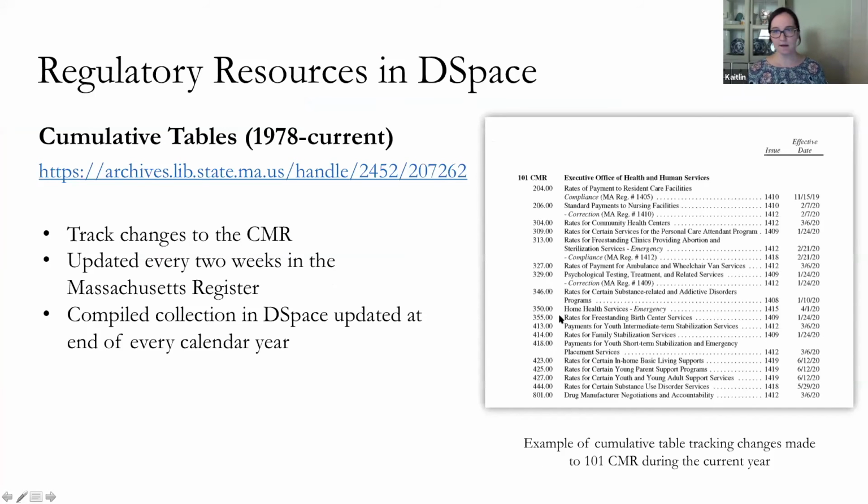And to break it down, this is an example of what you would see if you looked at a cumulative table. This is from earlier this year. I just snagged it from one of the registers. So this is the title number, and this is the agency. And these are all of the chapter numbers and the titles to each chapter. And if you don't see a particular chapter that you're researching listed, it means that there has not been a change, at least as of this cumulative table.